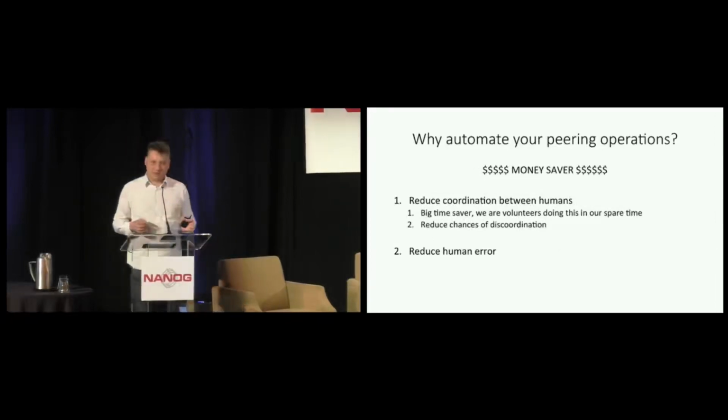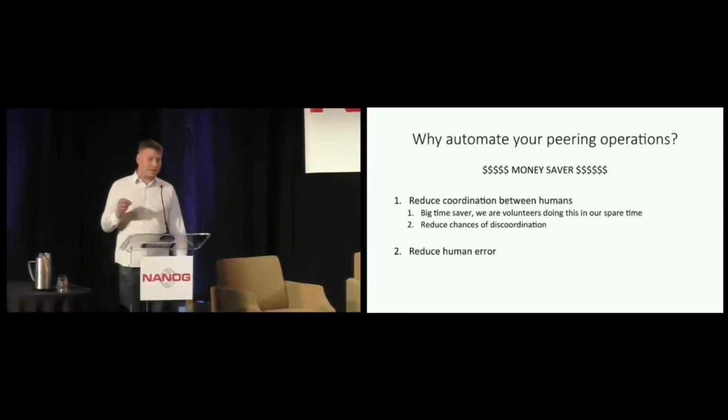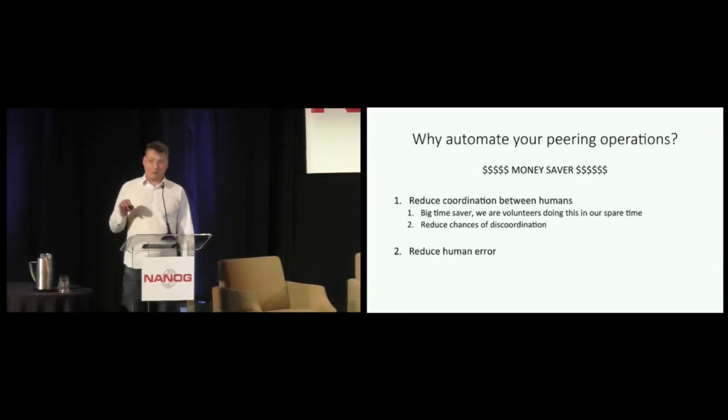Why would you automate these peering operations? The first big reason is to avoid coordination between humans. And in the next slide, I'll delve deeper into what that exactly means. By outsourcing these tasks to the computer, we also reduce the risk of discoordination. For instance, when I talk to one of you and we agree to peer, and then later on we discover that when he said NOIX and I said NIX, that we were actually talking about different internet exchanges. All of this coordination can go wrong if you allow humans in the process, so we remove them.